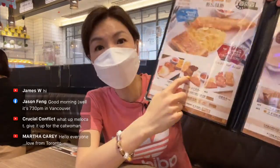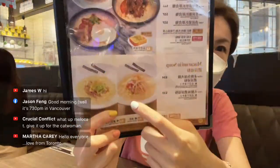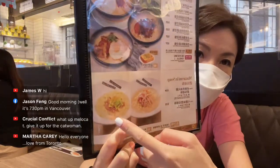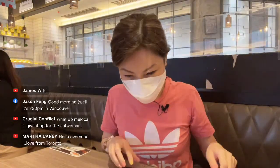So, you can actually even get steak for breakfast. But this is the typical soup macaroni, basically pork or chicken stock, and then you would have shredded ham and stuff. I think that's what I'm gonna get.